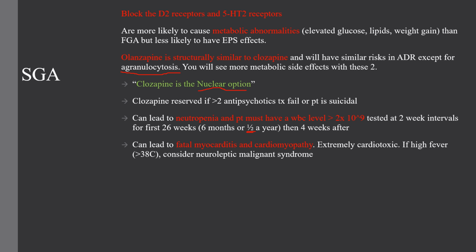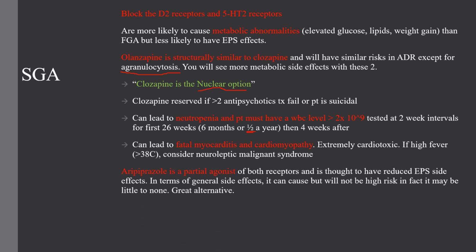And in addition to the white blood cells, it can also cause fatal myocarditis and cardiomyopathy. So it is extremely cardiotoxic. And if there's high fever, greater than 38 degrees Celsius, you need to consider neuroleptic malignant syndrome. So that's why I kind of see this drug as more like the nuclear option. So you won't really see it unless pretty much most of your treatments fail or the patient's suicidal.